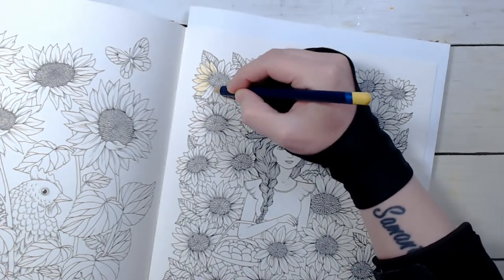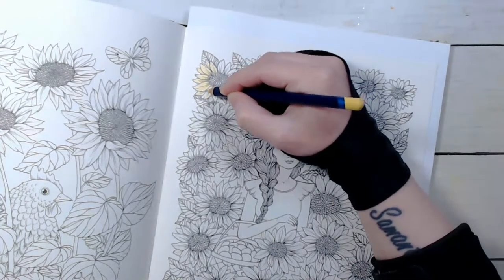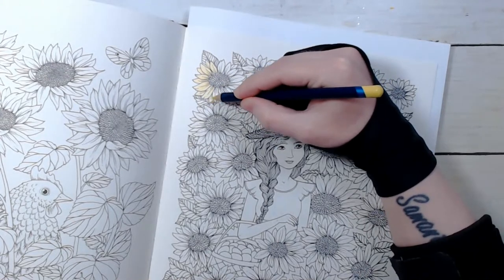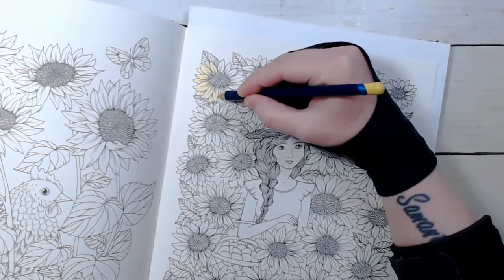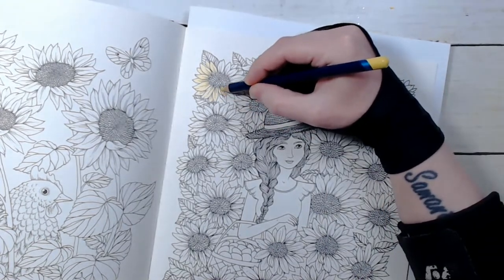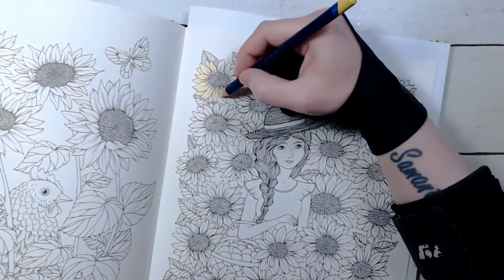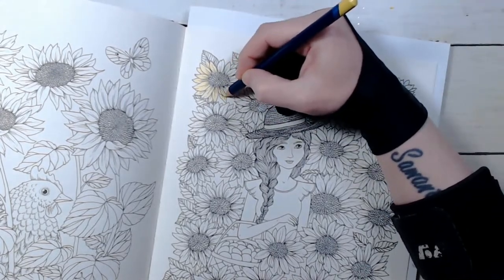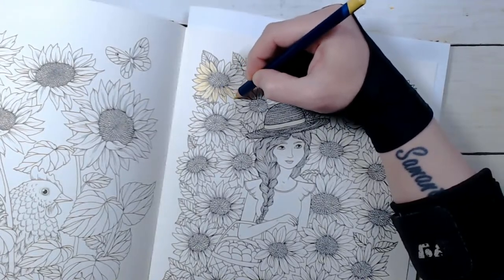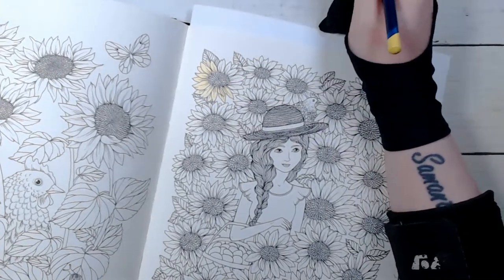So we're going to go lightly because with Inktense, a little bit goes a pretty long way. At least these are sunflowers, right? I'm pretty sure they are. If they're not, they are now. So there. But they look at least like sunflowers to me.